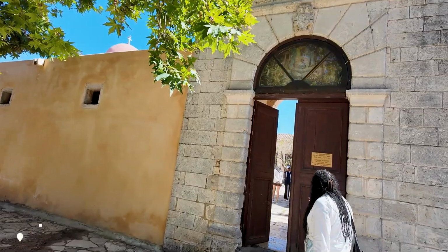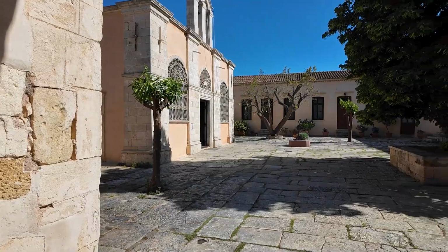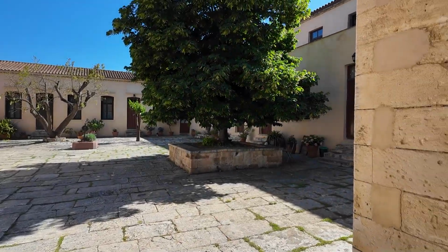This place is the women's monastery. It is Chrysopigi Monastery. We're able to follow along with a nun who is giving us a little tour and explaining some of the history. So let me catch up to the group.